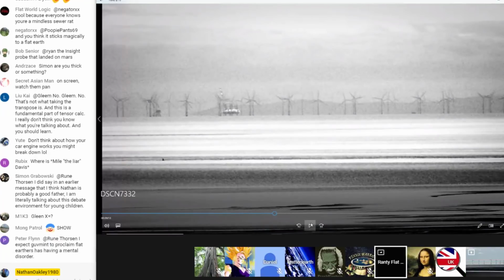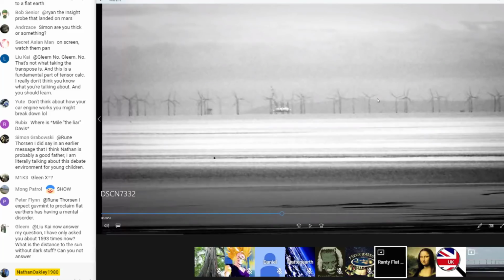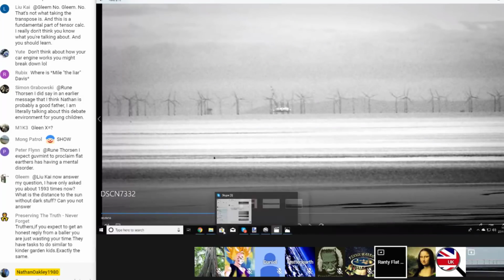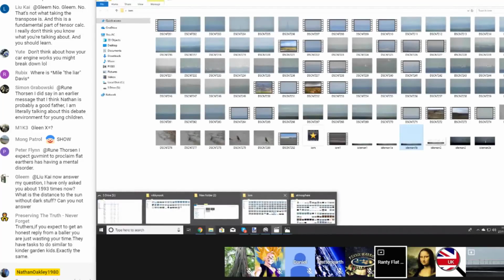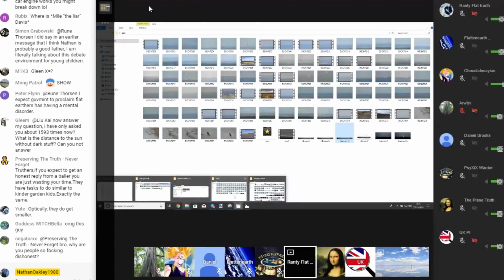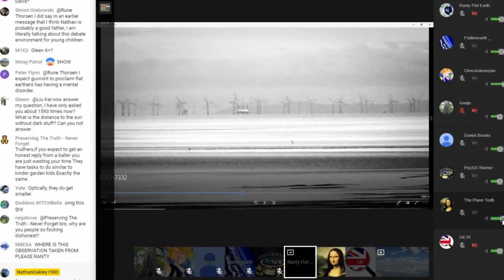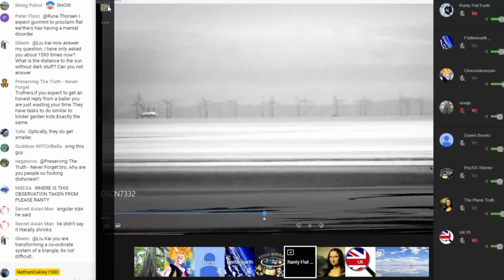They get further away. They don't get smaller. UKP, can I ask you a question? Yeah. So your comment just now seems to indicate that you think that those mountains from our viewing point should be higher than the turbines. Is that what you're implying? Depending on where you're standing, yes.